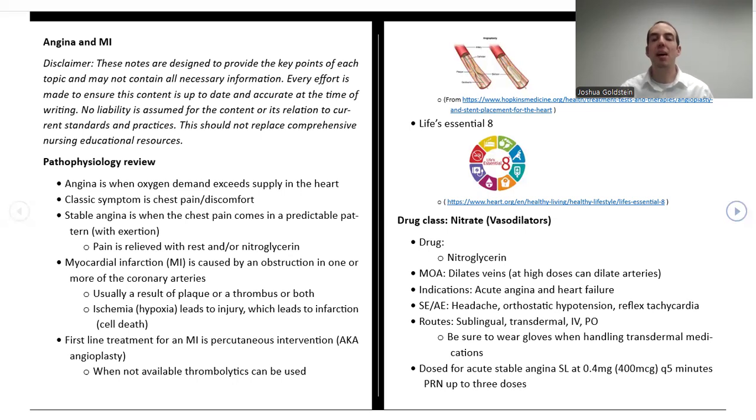Now let's go into the pharmacology. We're starting with nitrates, which is technically, sometimes your book may call nitrates as a drug class. Sometimes it may just be put under vasodilators. Either way is correct. And this is the medication for angina. So we're back to angina for just a minute.